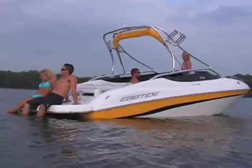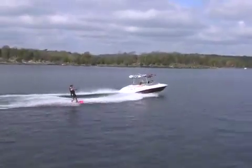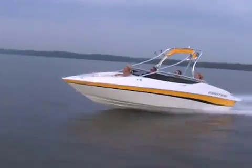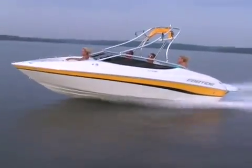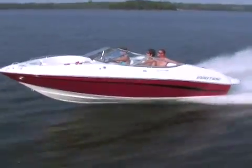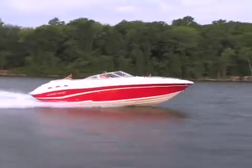Ebbtide builds a strong line of Bowriders designed to meet the ever-changing needs of your growing family. All are built to Ebbtide's exacting standards. NMMA Certified and ABYC compliant to applicable standards.